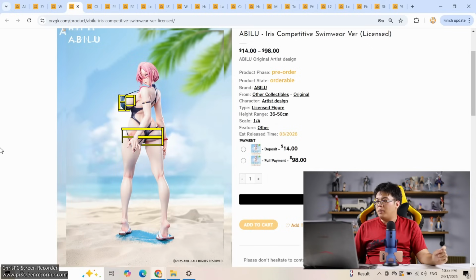Okay, this is Iris competitive swimwear version, $98 at 1/4 scale. Yeah, now I remember Abilo, they do low budget, not that low budget, but still low budget, 1/4 scale PVC figures for around 16,000 yen. I think 16k, 18k, not more than 20,000 yen in short. So $98 is close. You can choose to get it over here, or you can wait for HLJ or Army, up to you really. And the character design is kind of nice. I'm normally not a big fan of very meaty characters, anime characters with huge opai, but this looks nice enough. We'll see.